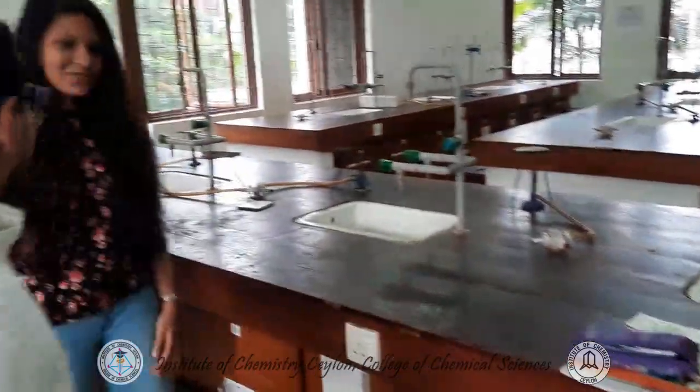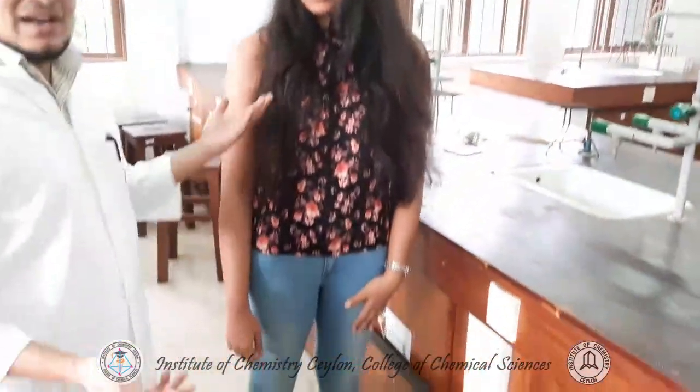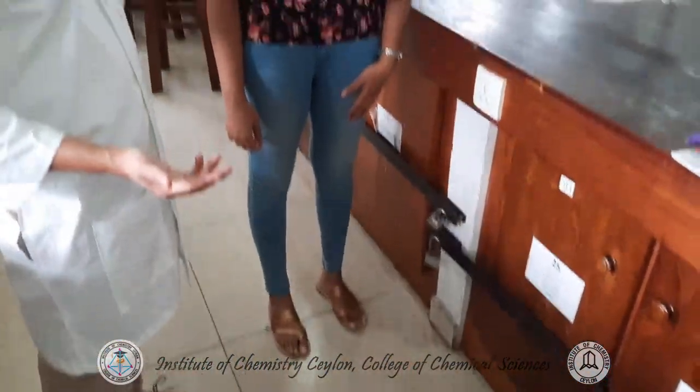And then, Dulshani has long hair, and when you have loose hair inside the lab, it is not very safe, as this hair can catch fire easily. So we want to prevent loose hair inside the lab.